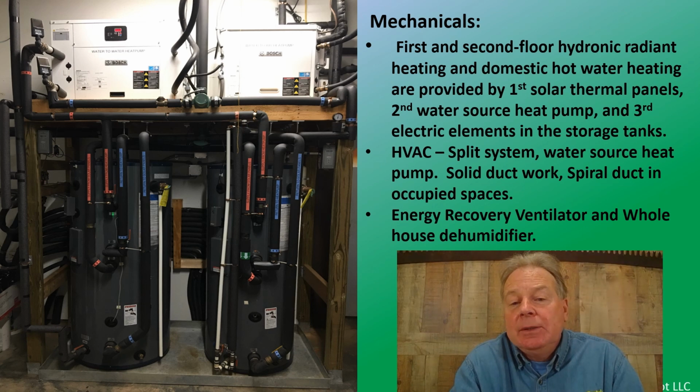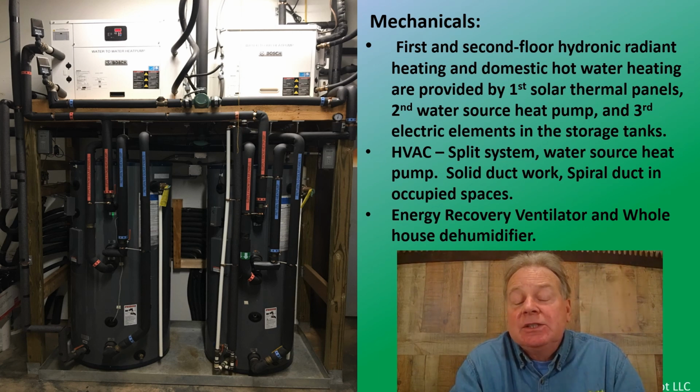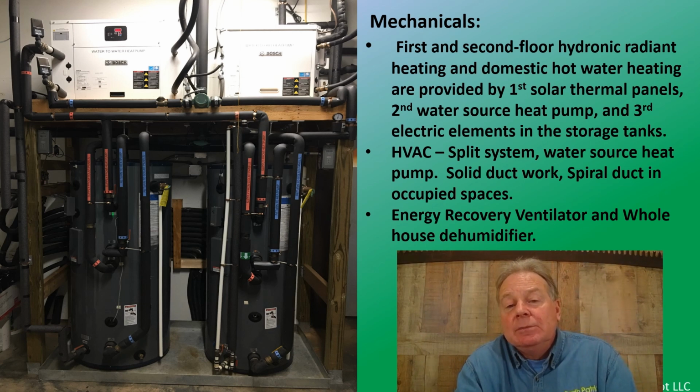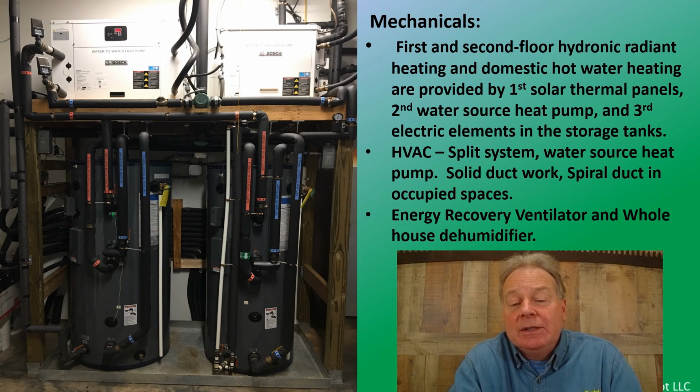So we have 2 types of heat. We have the radiant heating, which I prefer to use and is used as your primary heat. And then you have the split system, the water source HVAC split system, which consists of a split system condenser, air handler, and conventional ductwork. In our case, we use spiral ductwork, which we will talk about later in a future video, why and how efficient spiral ductwork is. Ductwork is the key. Ductwork makes all the difference in your HVAC system, and we will discuss that in future videos.